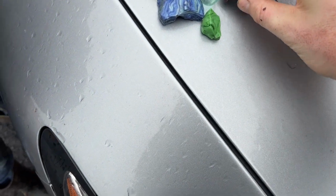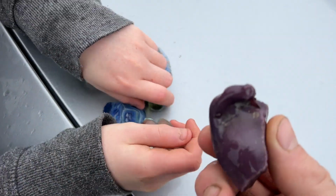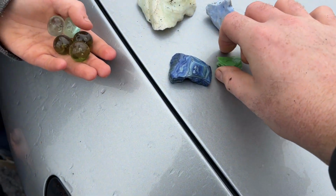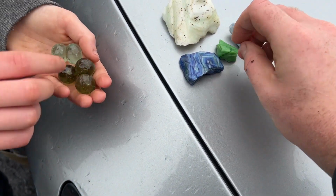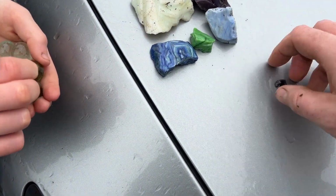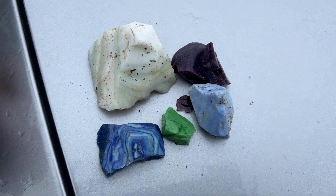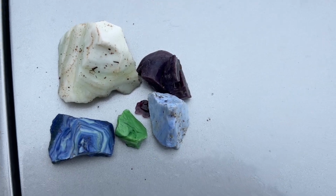And we got a thicker, hold that marble, Douglas. We got a thicker purple piece there. Green's my favorite. And blue's my second favorite. They're not worth anything, but it's cool. To us, they'll be a memory of this adventure. So, there you go. Pretty cool pieces of glass.